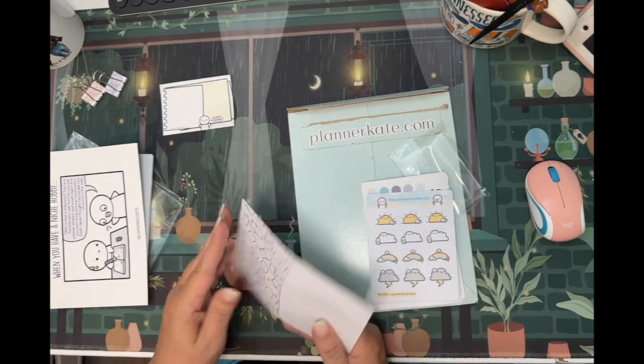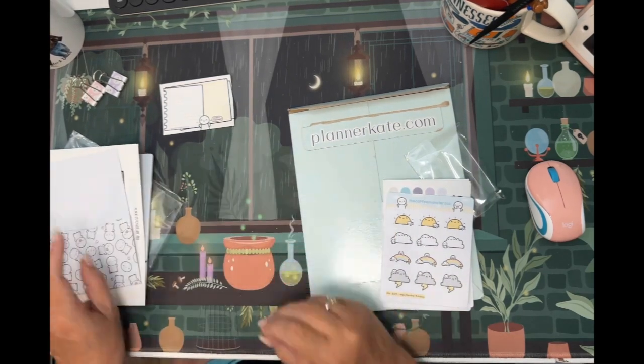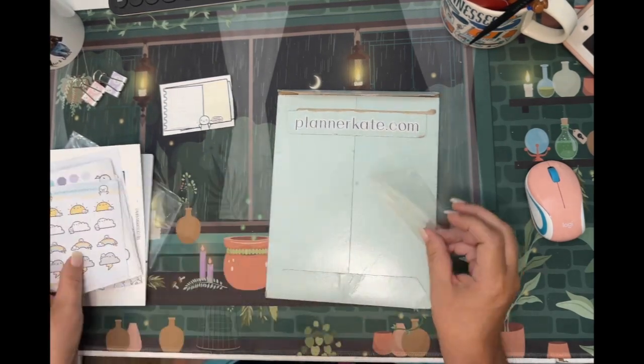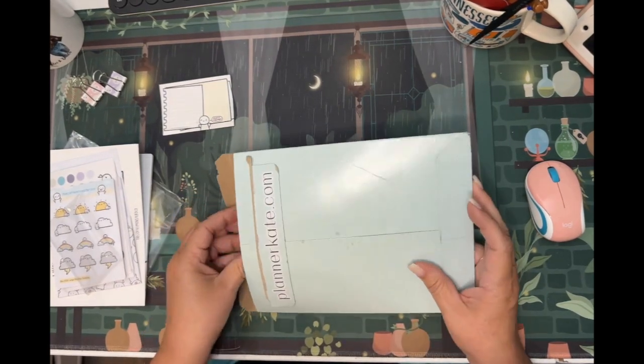Gosh, even this can be used. Oh my goodness, it's a pocket. Ugh, just love her stuff. And then got some from Planner Kate.